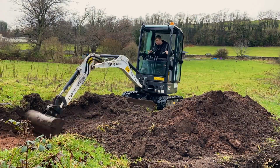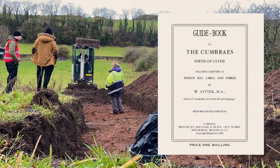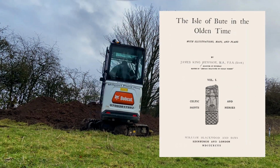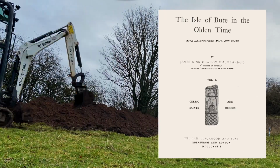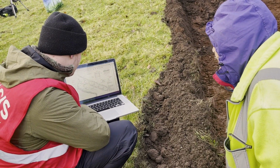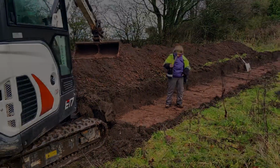So the reason we had to do this archaeological evaluation was that there were a couple of old books from the 1800s that mention a line of 12 standing stones stretching 100 yards due south from the farm, just up the road from us. So that's exactly what we were hunting for on our site, either standing stones themselves or any evidence pointing towards their presence.